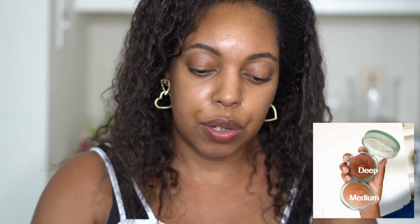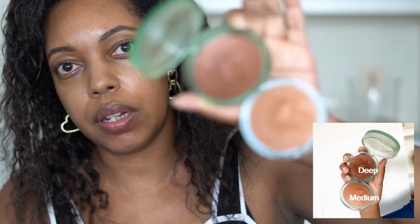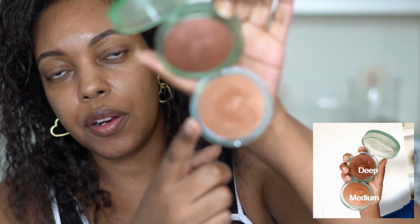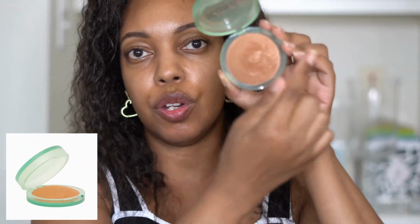So here's what we got, so you guys can see this. That's the medium right here, and on top we have the deep. Like I said, I was worried the deep would be a little too red, but we'll get into some swatches and y'all can decide. In terms of the packaging, I think it's pretty cool. It's kind of a milk glass color. The weight feels nice, and it's pretty compact, something you wouldn't mind having on your bathroom vanity. I do think it's a good amount of product. It's kind of got a dome shape here.